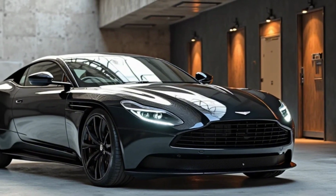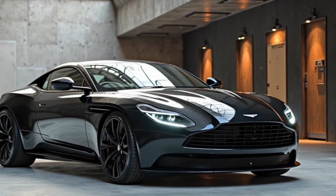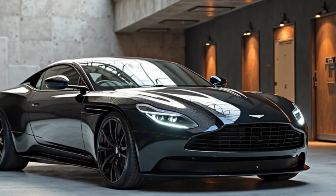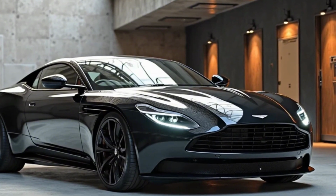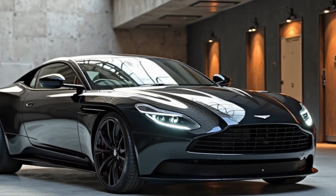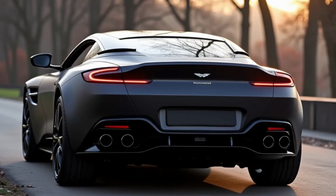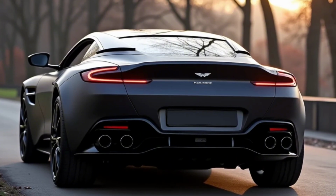Even the smallest details on the DB11 have been obsessively crafted. From the knurled aluminum switchgear to the intricately patterned speaker grills, every element has been designed with a level of care and attention that elevates the entire driving experience. This is not a mass-produced machine, it's a handcrafted statement of intent.